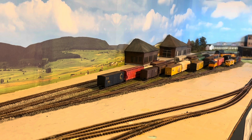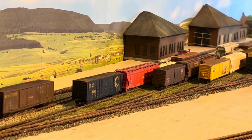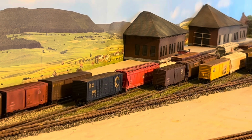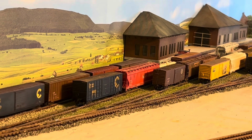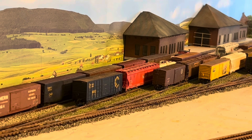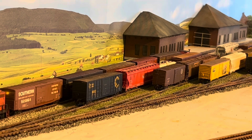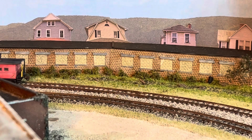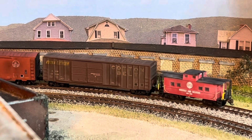Now the cars are safely out of the way, the NW/DT&I train can push back through the crossover onto the passing siding and couple up to the caboose. And we're just going to push the train back through Douglas Avenue. This will be the last scene you'll see in this video.